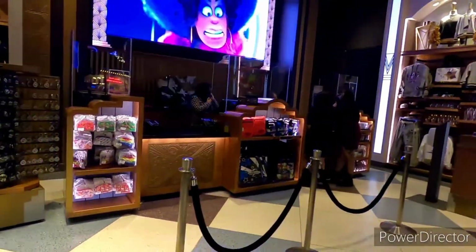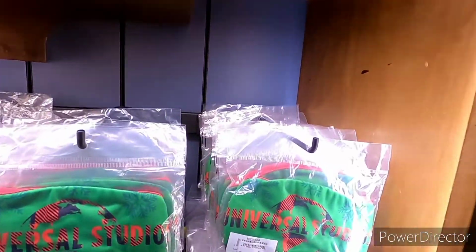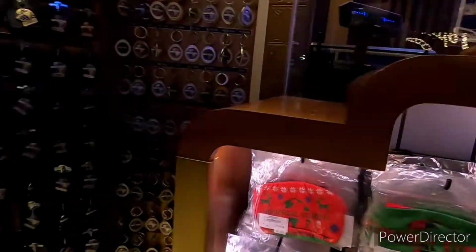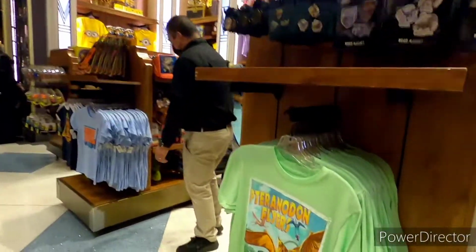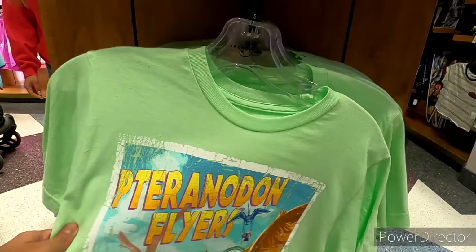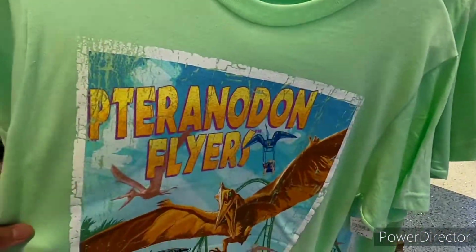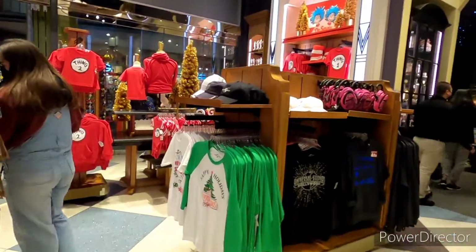Looks like there are some Christmas masks here from Universal. But nice, they brought it from last year when the park was closed and they had only City Walk open. They do have some of the t-shirts from Islands of Adventure. This is actually from VelociCoaster. Okay, you can see it in the background. Yeah, that's pretty much it.